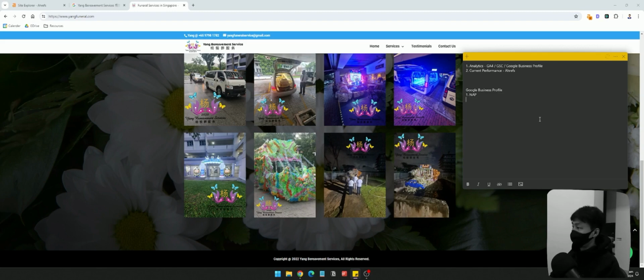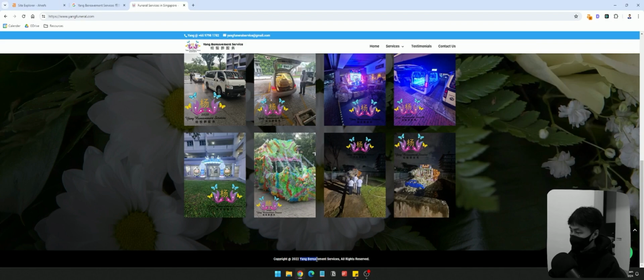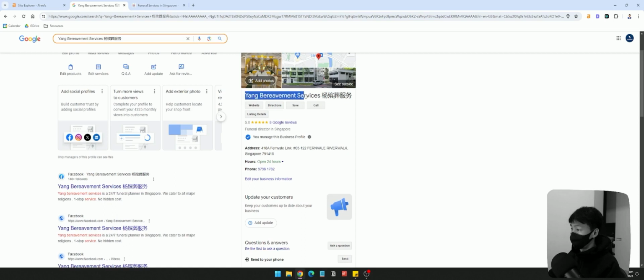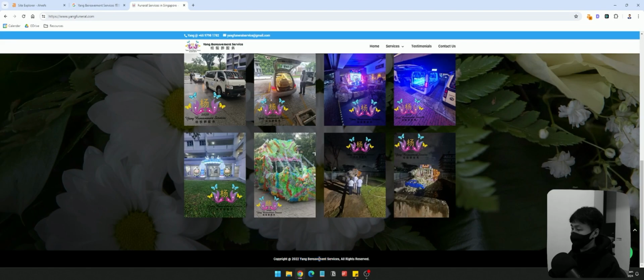Firstly is their NAP: name, address, and phone number. Ideally, you also want to have the website here. And all this should be consistent, meaning their name on their site and everywhere should be consistent. Address should be consistent, phone number and website should be consistent across the entire World Wide Web. So let's say, for example, their name. You can see here, this is their name, right? And then if we look at this here, this is their name, but this Chinese is also part of it. This is different from this, because this one has no Chinese in here.